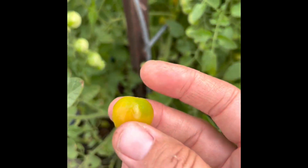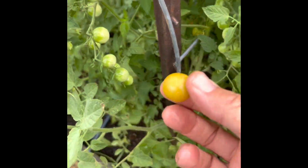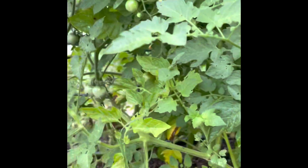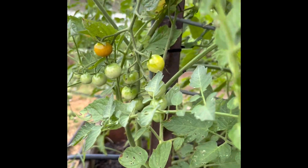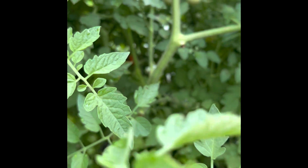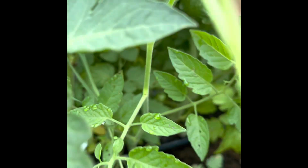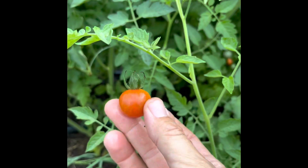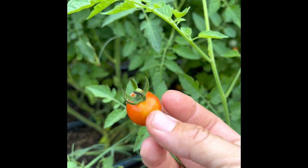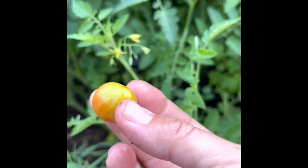And all these ones that are just starting to turn, you can go ahead and take those. They'll turn inside. Like that. Oh, I see one back there. One thing I really like about cherry tomatoes is that because they're so small, you hardly have the problems with blossom end rot and with the tomatoes splitting. They usually just do really well and are really productive.